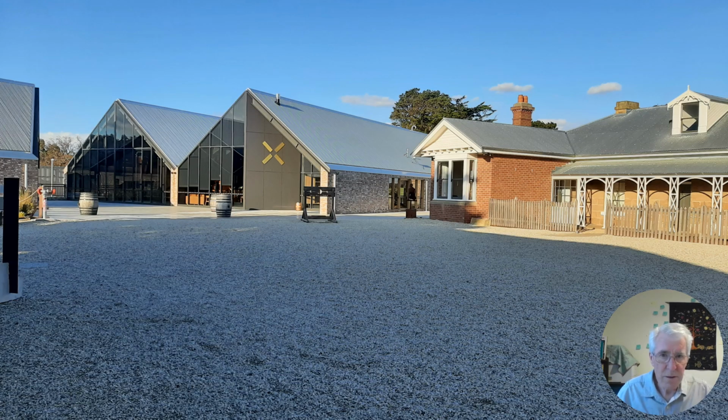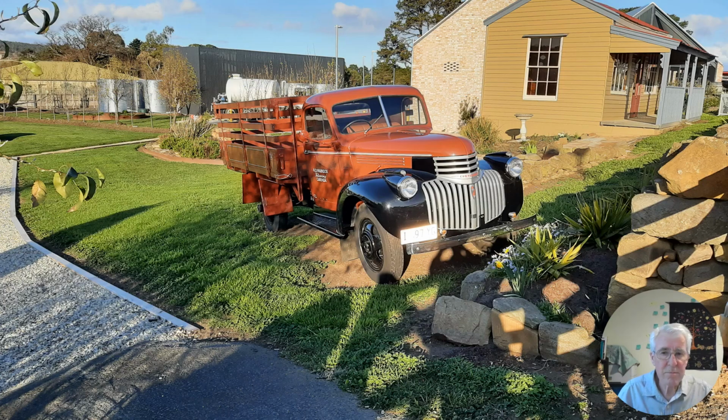The new buildings here are the whisky distillery and the restaurant, adjacent to the old caretaker's house. And there is an obligatory rustic truck painted red. This one is a Chevrolet.